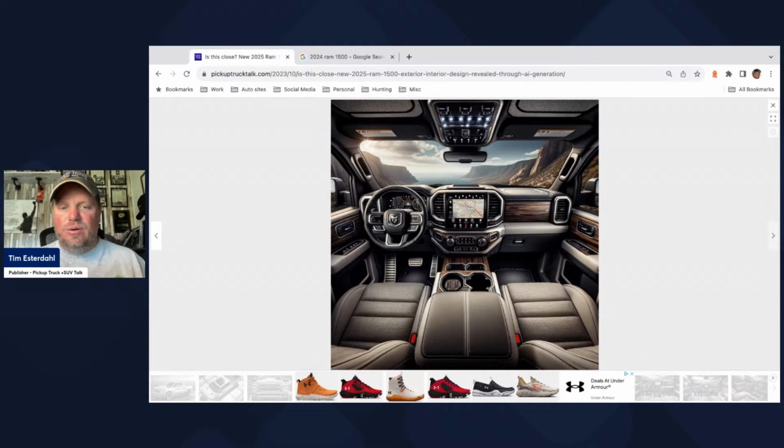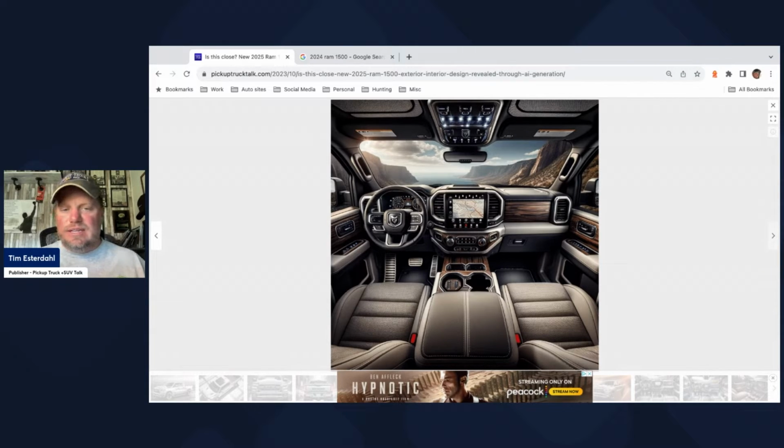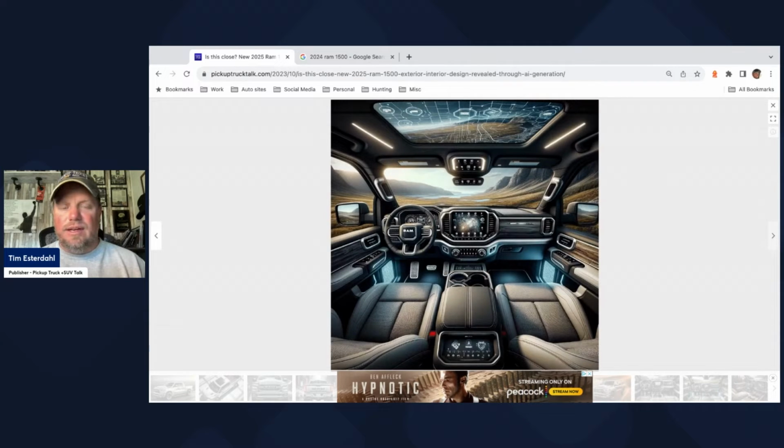And look at all the dark finishes, dark wood finishes. It's a very manly looking interior. It just looks really, really great on the screen, and so I really like that. Now you may notice the screen's not the big 14-inch screen that goes horizontally down. This is a smaller vertical screen. Ram does offer this in lower trim levels, and I don't know if we'll keep that. I think everything's going to go 14-inch at this point. But I just like the overall look, and even the seat colors and stuff like that.